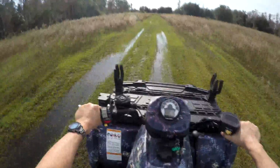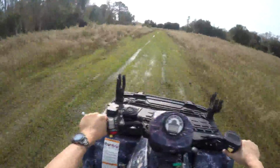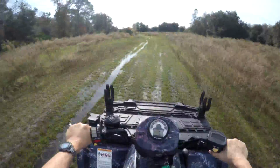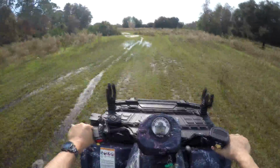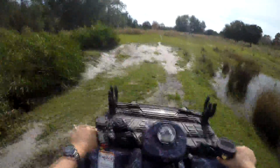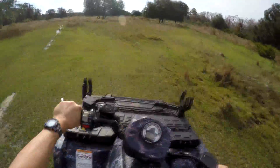And that's what all that tall brown grass is that you see on both sides of the path here. And the only reason this path is here is because we ran a bush hog through here last spring, probably in the August, September time frame, and it stayed clear all winter.